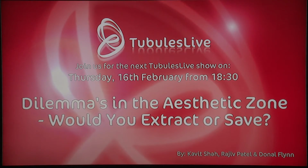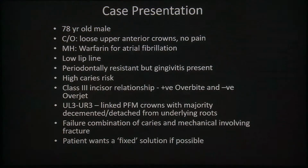The topic is dilemmas in the aesthetic zone. Would you extract or save? We have 3 specialists, a prosthodontist, a periodontist and an endodontist, going to discuss the cases. Let's have a look at them.